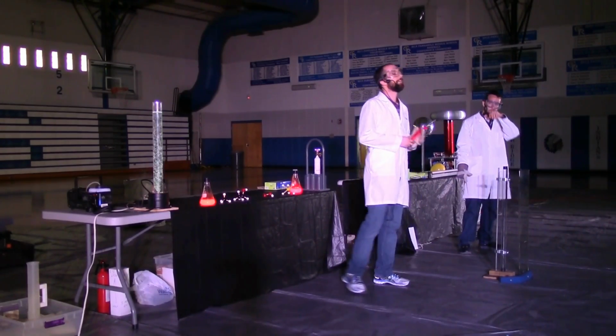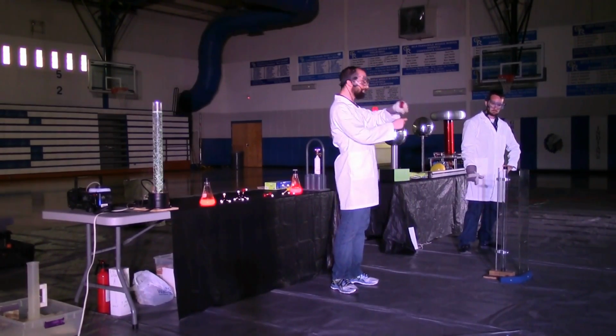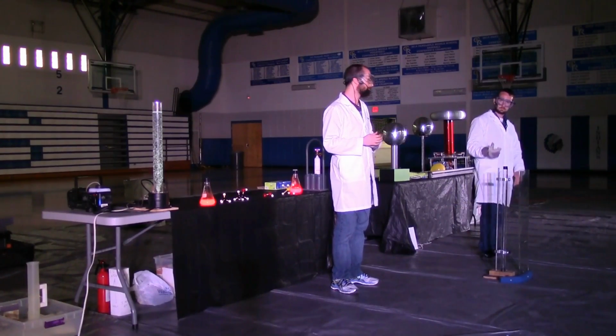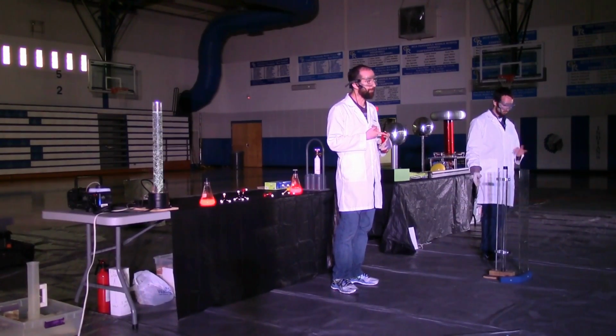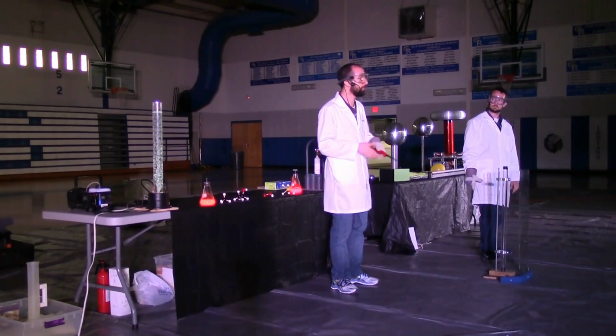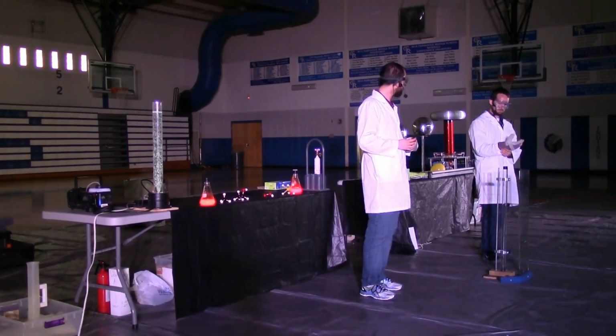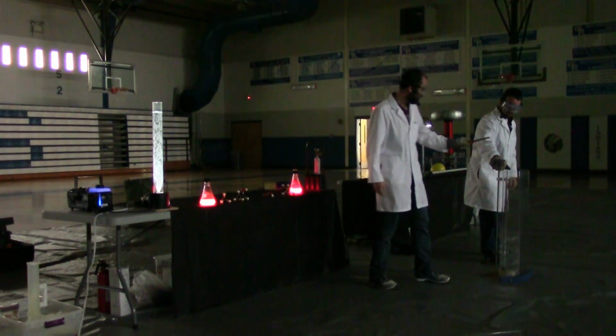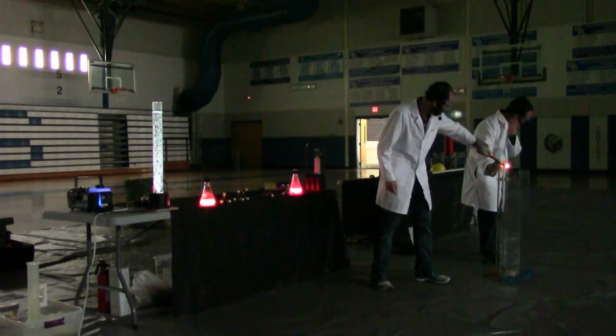What we're going to do here, Gavin's going to take the cap off of the tube, and I'm going to ignite the gas mixture with the lighter. And it's going to happen very, very fast, so don't blink or you might miss it. And it's going to be pretty loud, too. So just cover your ears if you want to. All right. You ready? I think so. Okay, here we go.